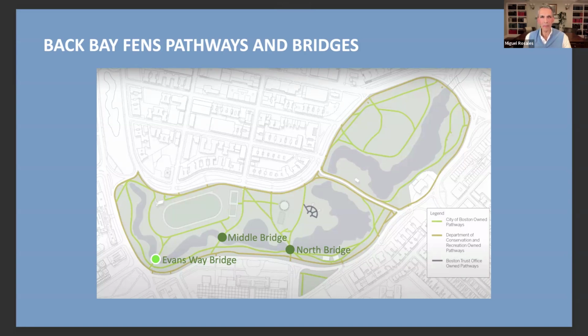It has been missing probably since the 70s, 80s. And it used to be part of 2 other bridges, Middle Bridge and the North Bridge. Those exist. They are a little bit narrow and not as adequate as they could be. But when we do the replacement of the Evans Way Bridge, we're going to try to make a wider bridge, probably a more attractive bridge and something that will work very well.